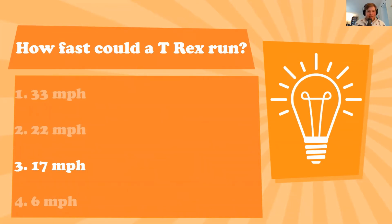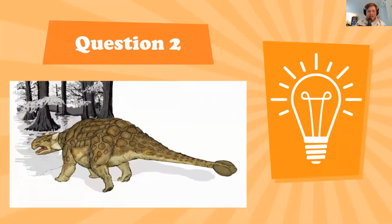Alrighty. Next question for you is on these dinosaurs here. This is an ankylosaurus. They have a bony plate-like shell on their back and a large club tail. They actually existed around the same time as a T-Rex. Roughly, hold on, let me check my notes so I don't tell you the wrong millions of years. Around 68 to 66 million years ago, you would be able to find both T-Rexes and ankylosauruses.